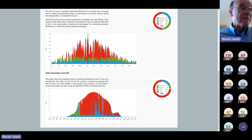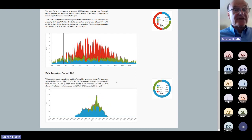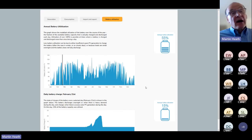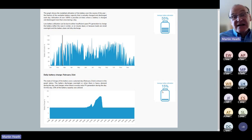We can pick another day, perhaps in the winter, where it's slightly different, and now we can see that the solar PV generation is hardly anything at all, a couple of kilowatts. Most of it's being used on site, and very little is going to the battery, purely because there's just not enough generation. If we look at the battery utilization, overall in this particular case the battery's only being used 55% of the time. On the 21st of February, it's only being used 15% of the time.